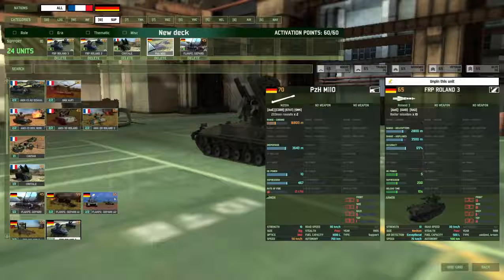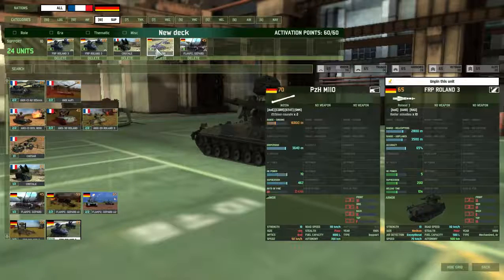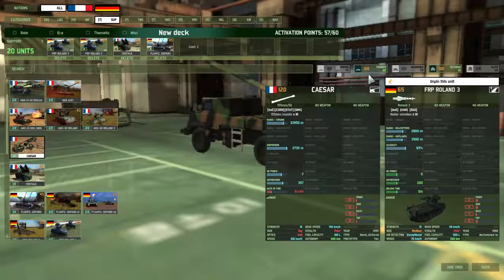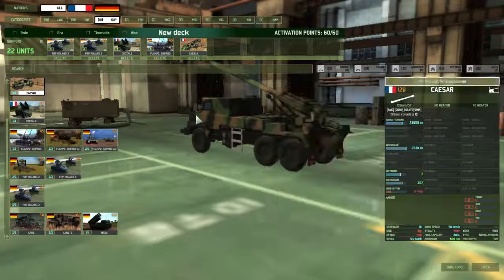I just realised I took the PZH M110, which is okay, but I think the Caesar actually might be better. Look at the range on that. Fires faster as well, so I think I'm going to switch to that actually. Can only bring 2, but it might well be worth it. So the Caesar, that's got pretty long range.